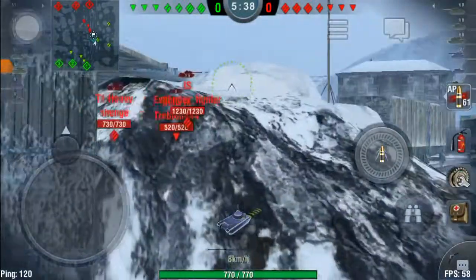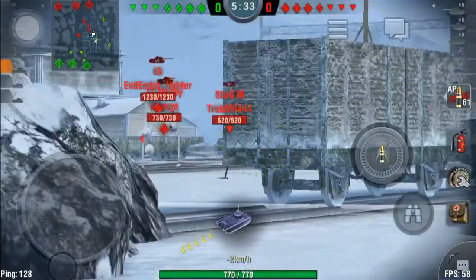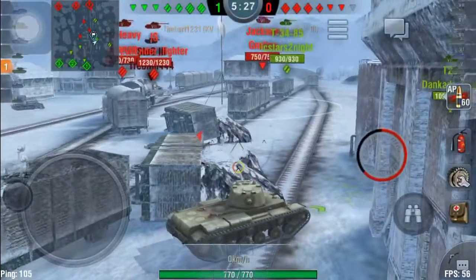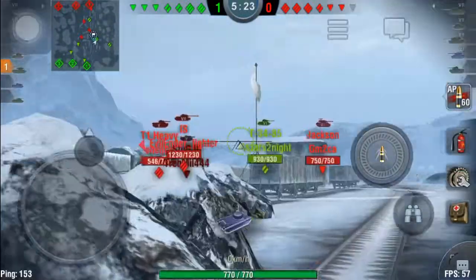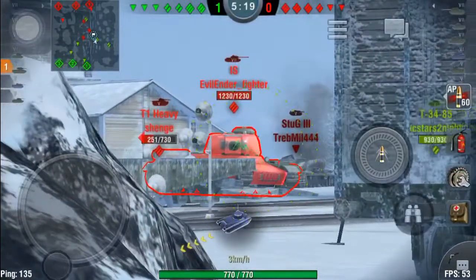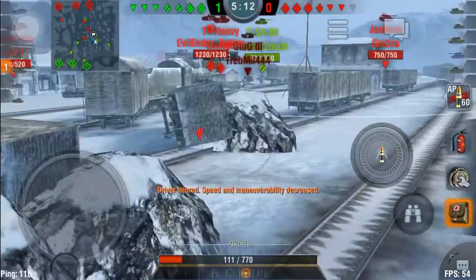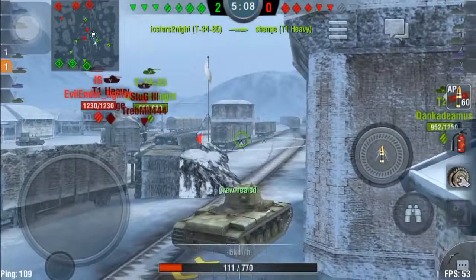Side scraping is very, very useful in this tank. Did I just do 520 damage? No, I think it was helped out by another tank. Oh god. And oh. Should have died. So now I gotta play a little more cautiously. And having a kill driver in basically any heavy tank isn't good. So I healed him right away.